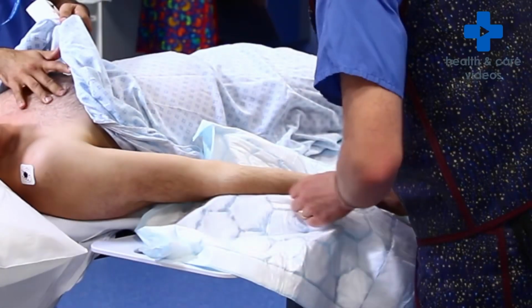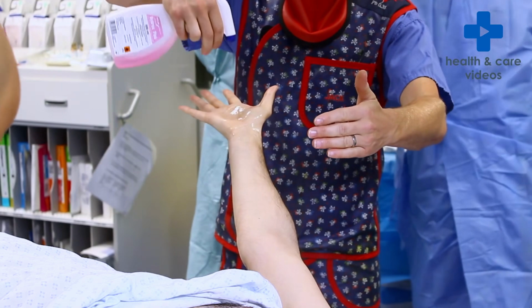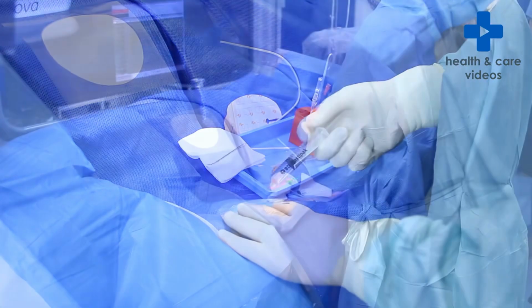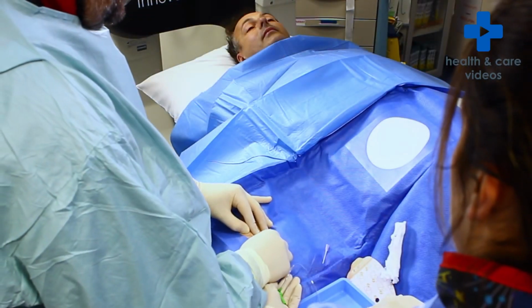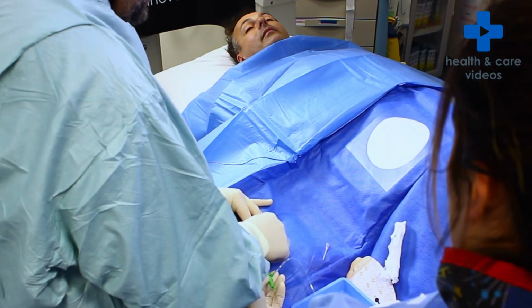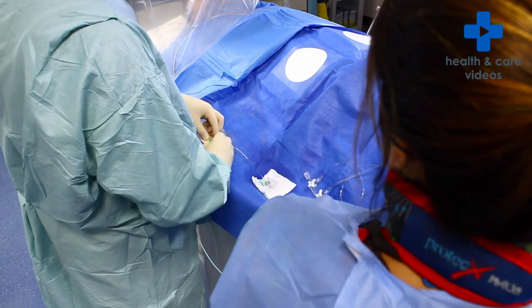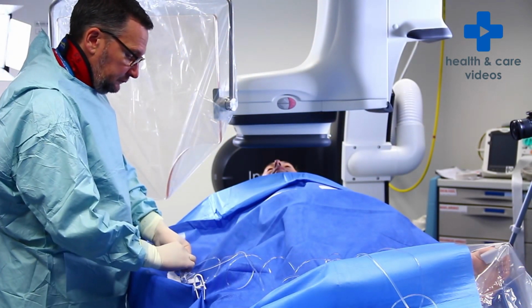The cardiologist will feel the pulses at your wrist and groin and decide which artery to use. The area over the artery will be exposed and thoroughly cleaned. Once clean, a local anaesthetic will be injected into the skin to numb the area. A needle, and then a sheath, is inserted into your artery. You will not experience any pain, although you may feel some pressure. The needle's removed and a catheter is fed through the sheath along your blood vessels until it reaches the coronary arteries that supply your heart muscle.